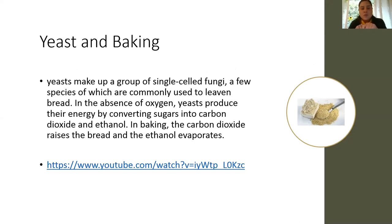And what happens with the yeast is that when it touches the sugars in the flour, or if you want to mix it with sugar, it would eat, we could say, the sugar, and it will convert it into carbon dioxide and ethanol. Now, when you bake your dough, the carbon dioxide raises the bread even more and the ethanol evaporates. So you don't have any more of the alcohol in your bread.